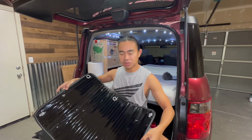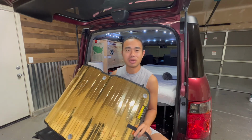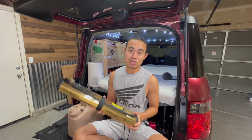So who knows? I might even just stop caring and just put the gold side out at night, because at this point, if I'm not parked straight up illegally, I really don't care if people assume that I'm sleeping in my car, especially if they can't prove it. But it's nice to have that option that they're black on the other side. So again, not the cheapest option, but very excited to have these heat shield window coverings.